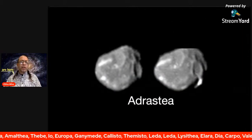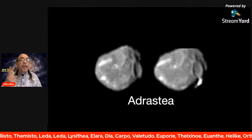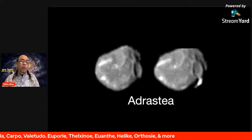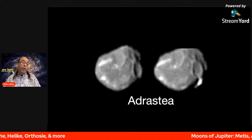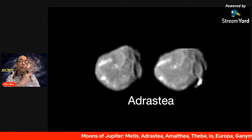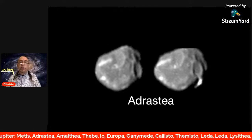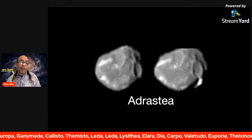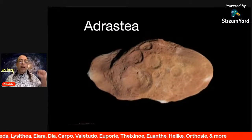One of the next ones is called Adraste. Yes, it's the second closest moon to Jupiter. It has a diameter of about 12 miles and orbits about 80,000 miles from Jupiter itself. This little moonlet was discovered in 1979 by David Jewitt using Voyager 2. It has a mass of 1.91 by 10^16 kilograms, and like Metis, it orbits Jupiter faster than it takes Jupiter to rotate on its axis. One of the other inner moons is called Amathea.